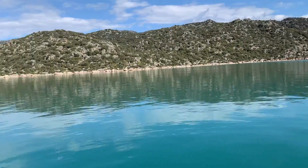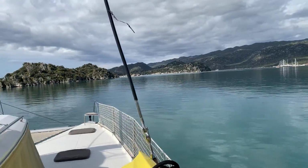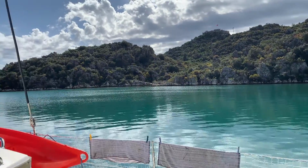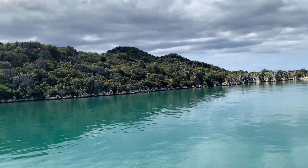Seconds after I put the drone away, the sun comes out. You gotta be kidding me. It's supposed to rain this afternoon, so we're gonna go get on the dinghy and go look for the sunken city. See what we can find.